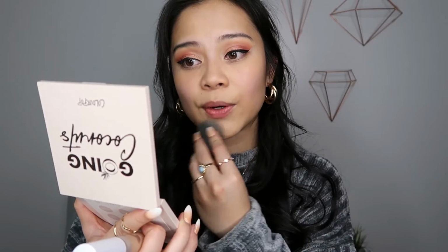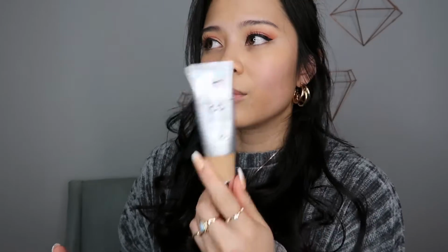And then we're gonna move on to the foundation. I have the Huda foundation, but for this video I want to use what I typically use, which is the It Cosmetics CC cream. I really like using this for daily wear because it has SPF 50. Sometimes I'll use a brush for this foundation, but it blends in really well.